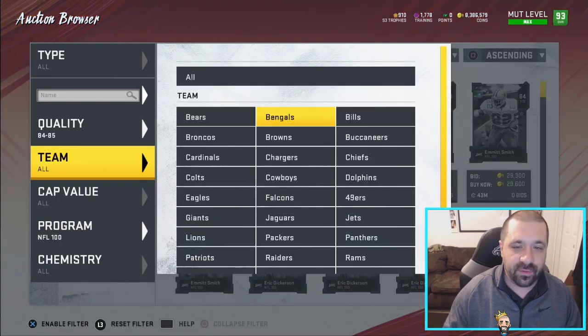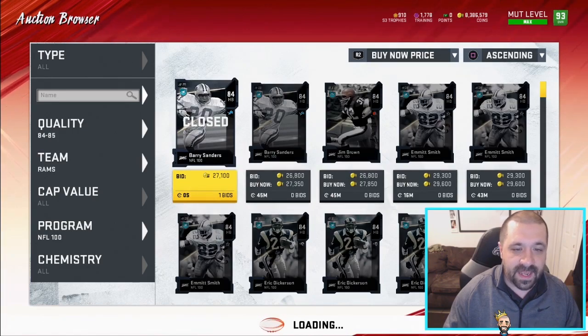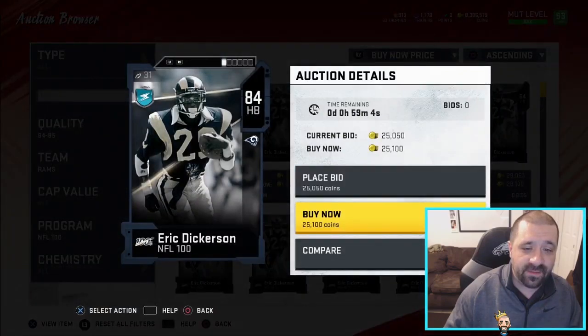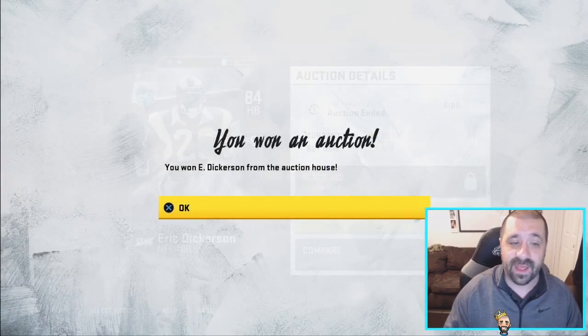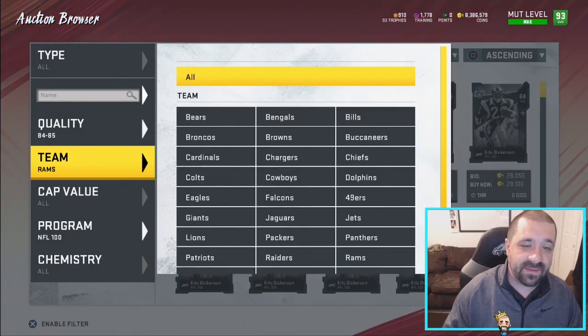So now what you're going to do is just filter through the specific teams. So Rams, Eric Dickerson, and what you want to do is minus the 10% from 29.5. I would imagine that 25.1 is going to cover us. But again, there's a lot of sharks in the water right now. A lot of people are trying to do this. A lot of people, you need 25 of these collectibles to complete these sets. So it is going to be tough.